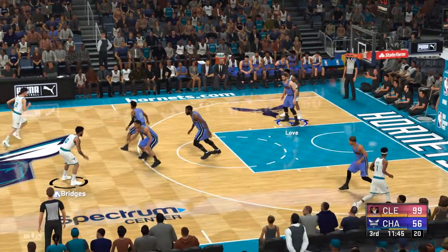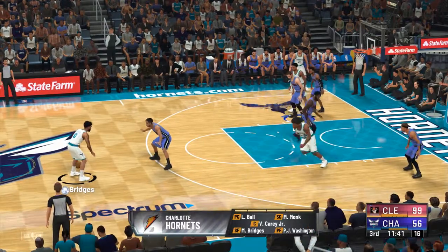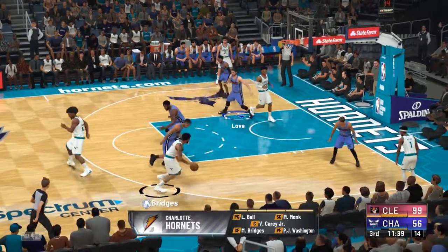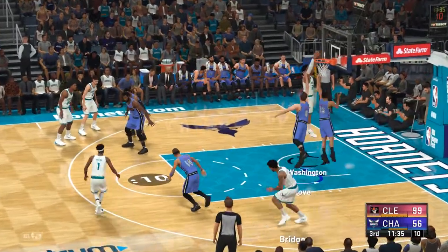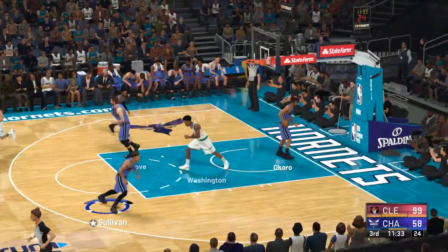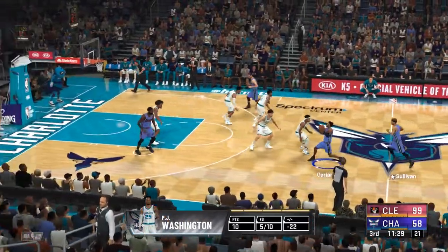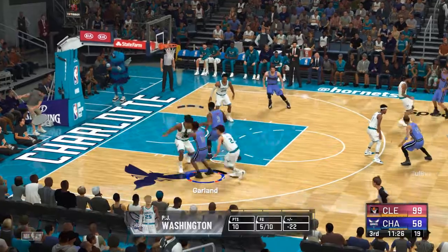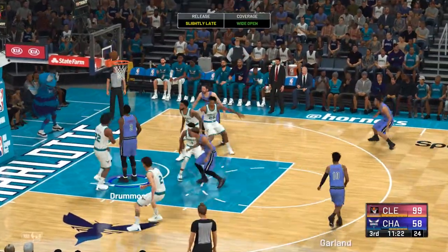And Charlotte looking at who they've got. Bridges out there with Washington. Then it's Ball, and there's Monk. So it's the Hornets now, following the score by Cleveland. And then Washington with the dunk. Serious verticality from Washington. Soars up to the rim and throws it down. 16 feet away. A second chance effort. Got a piece of it.